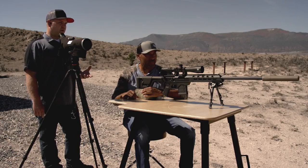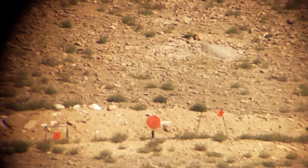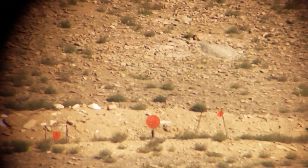The wind's pretty calm right now. We're shooting 175 grain precision match load. It does pretty good, good BC, but it is a 308, but very capable at 1,000 yards still. So let's give it a shot and see what it does.